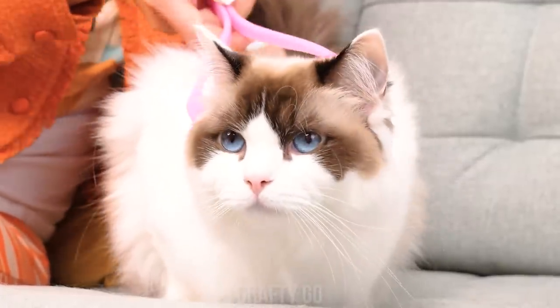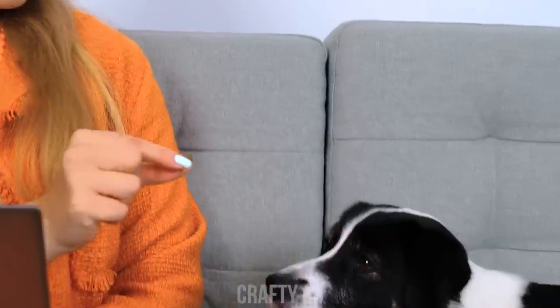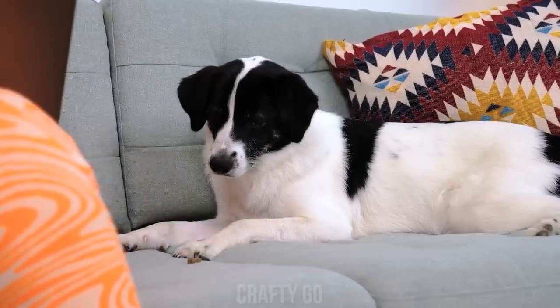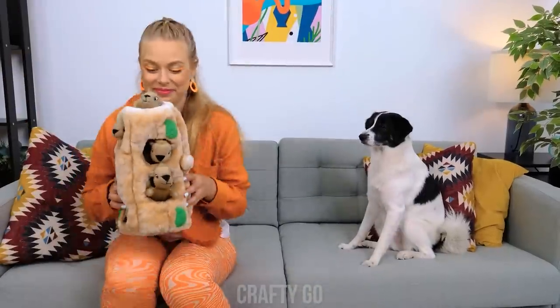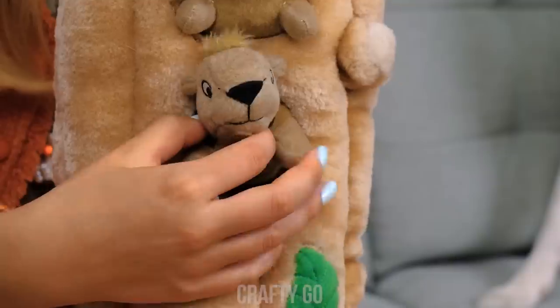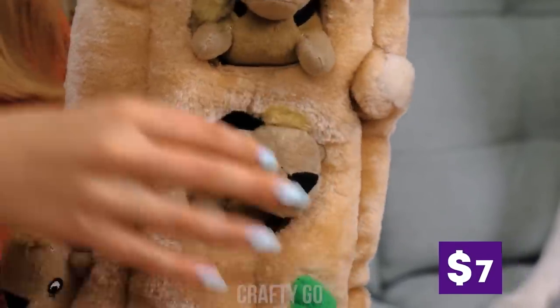Oscar the dog deserves a treat! Look, buddy! Here you go! Oscar's not impressed! What? Why won't he eat it? I've got an idea! Look what I've brought! I'll hide the treat inside! And Oscar will have to find it!